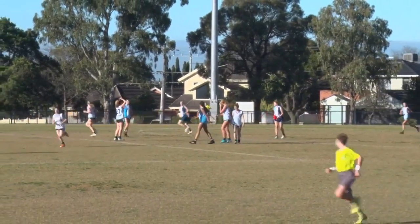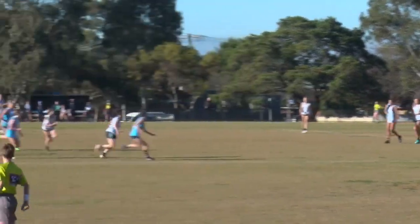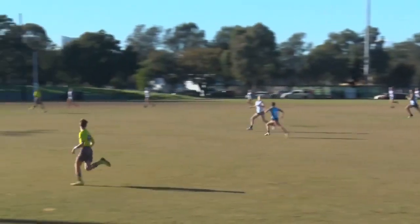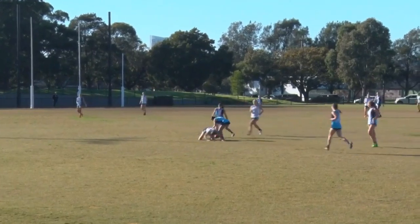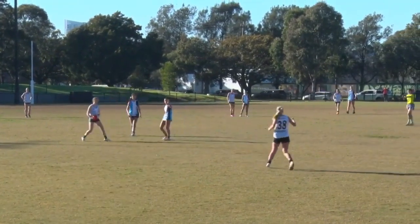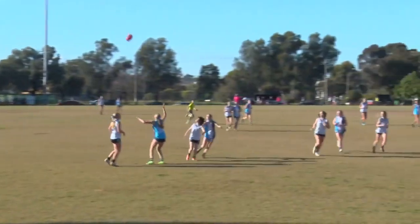So it's a free kick to South Metro Juniors. And they come to the broadcast side, which is appreciated. Good little bit of run there. That was nicely done there that time by Hipwell, who kicked it. Free kick, this time going to Young, who will kick right in front of the broadcast position.